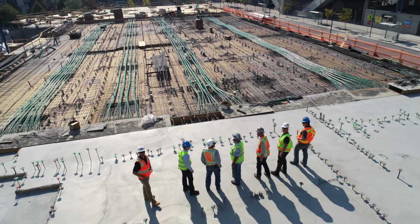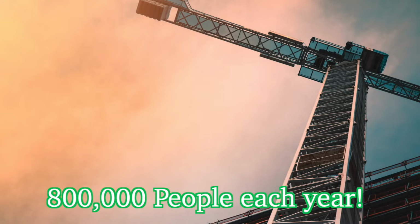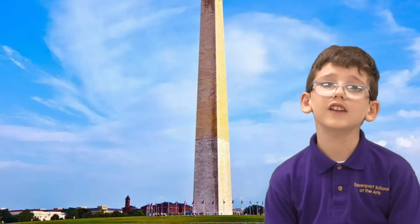Weighing more than 81,000 tons and containing 50 flights of stairs, the Washington Monument is visited by more than 800,000 people each year. If you decide to visit, make sure you are ready to be patient because there is probably going to be a line. I think it's worth it, and I think you will too.